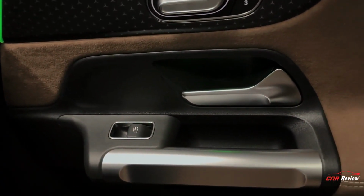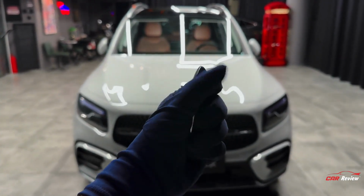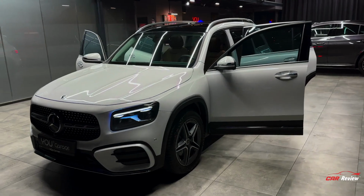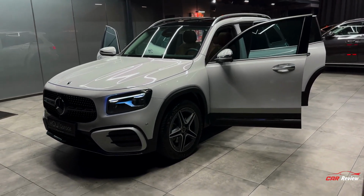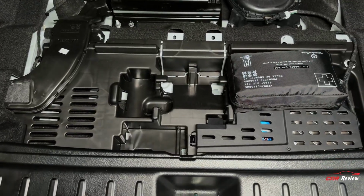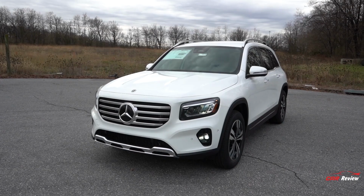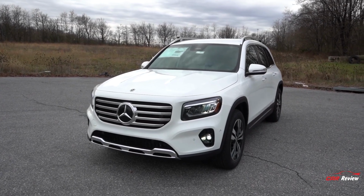For reference, I'm an even 6 feet tall. This is how much space I had in the back there. There is a rear center armrest with cup holders coming standard. You got rear ventilation for the rear passengers as well. There's dual USB charging ports, a 115 volt power outlet to go along with all of that, and a little bit of storage just underneath the rear vents as well. So again, a lot going on for the rear passengers.